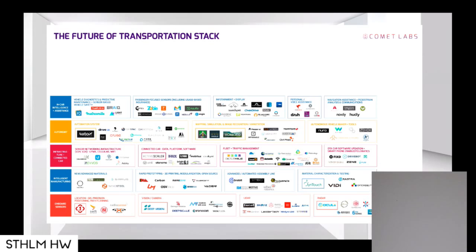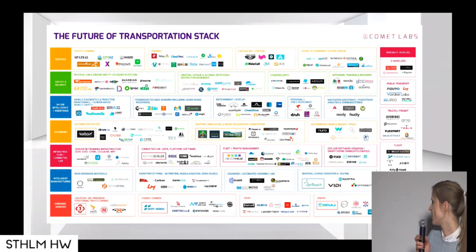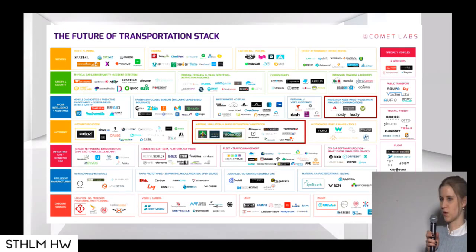Then you have in-car intelligence and assistance. Then you have the safety and security, the services on top, like Uber and stuff. And then you have specialty vehicles. And so you see, there are so many different types of roles. And I think computer vision is primarily interesting here, or it's super important here.